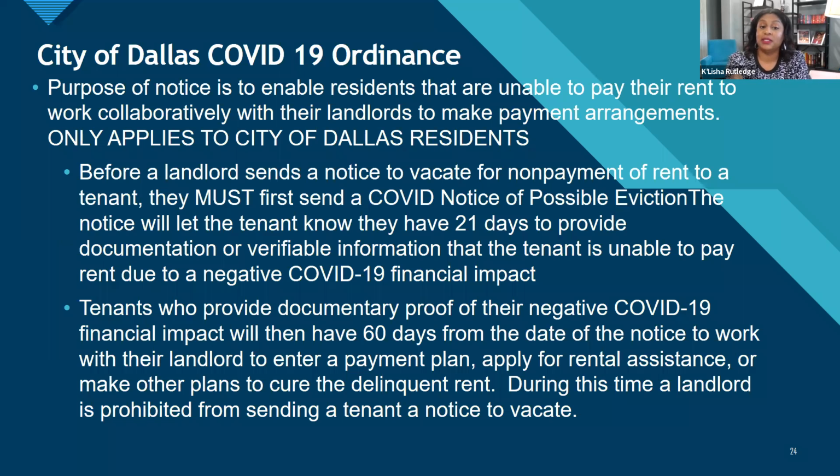Now, if the tenant does not reach out to the landlord within those 21 days, when that 21 days expires, the landlord can then give that tenant a notice to vacate for non-payment of rent.